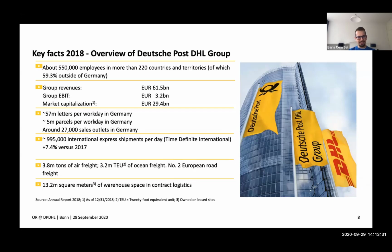I'm also in Bonn today, but not yet in the tower. So in an hour or so, I will suit up and then go and present to our group CEO what we do.